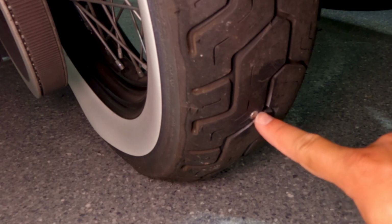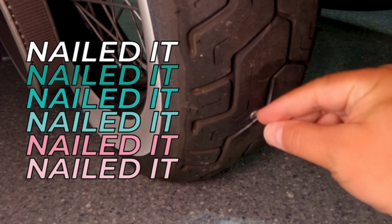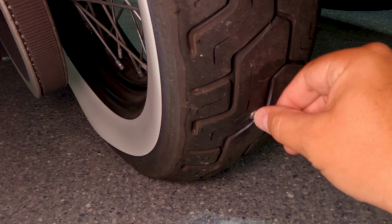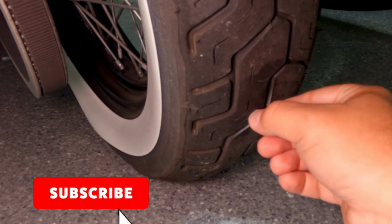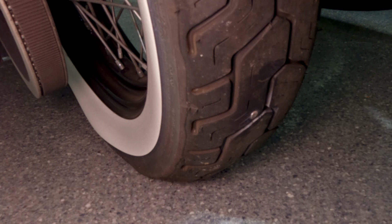So look what I found in my tire. Yeah, I was riding the other day and it was kind of a bumpy ride for a moment. I didn't know what it was. And the next day I noticed this guy in here. So I guess I will have to figure out how to deal with that. So yeah, stick around and I will show you what I got.